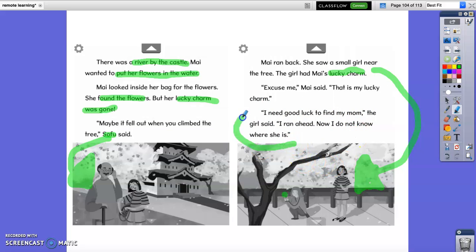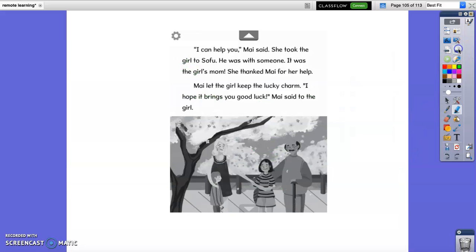Oh, that's really important. Why does the little girl need the charm? Why does she think she needs the charm? She needs the charm to find her mom, because why? She got lost from her parents or from her mom. She ran ahead of her because she got so excited, and now they're lost from each other. So she thinks she needs the lucky charm. What do you think is going to happen? Do you think she's going to find her mom? Or do you not think she's going to find her mom? You do? Okay, let's see.